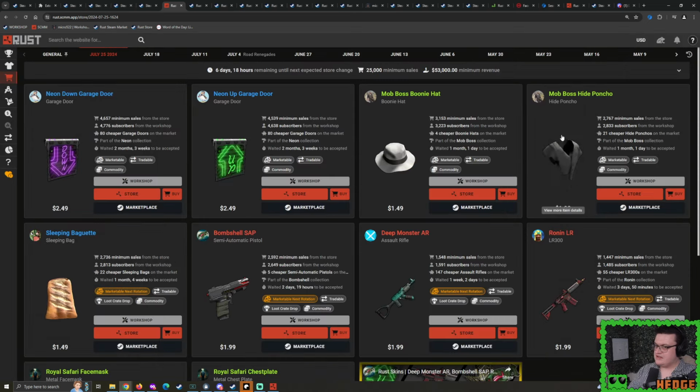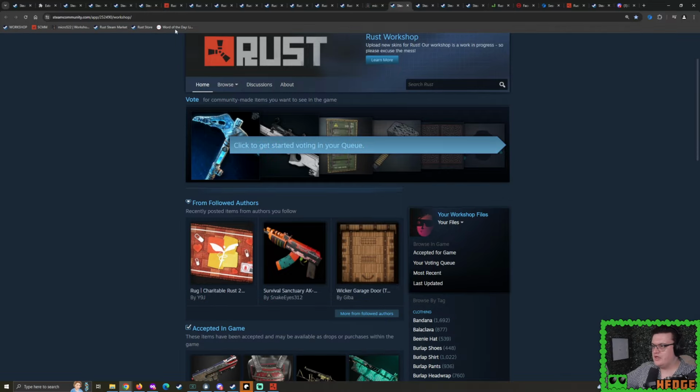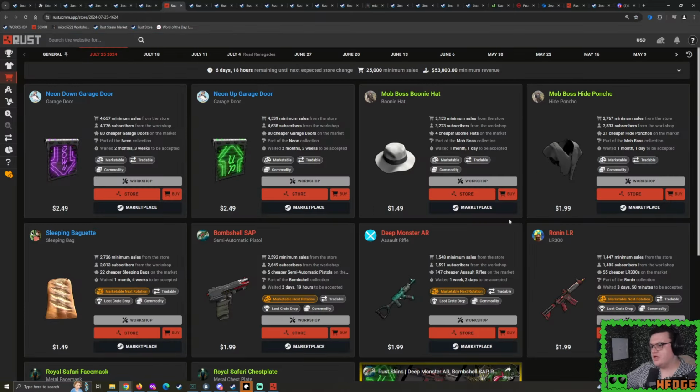Mob Boss technically is there already, but I would like to see some more. I just don't really know what else could be added to it right now that would make sense. As I said, burlap shoes and hide boots probably wouldn't work. Maybe he has to just jump straight in with normal boots. It's up to him. So at the very least, of course, keep an eye on the workshop. See what gets produced in the future. And yeah, right. So estimated sales.